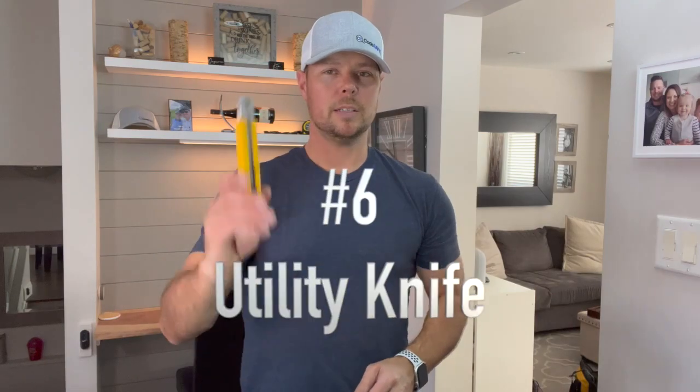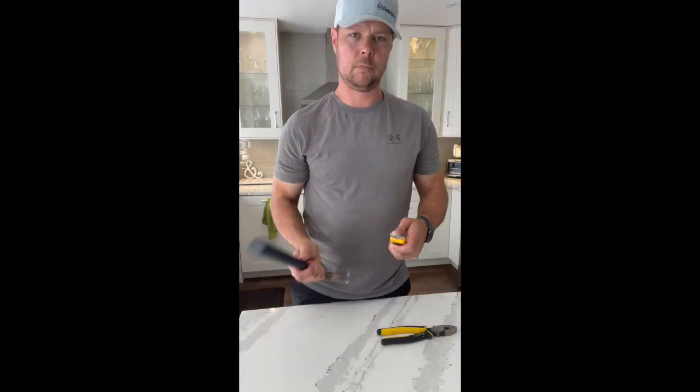Number 6 on my list is a utility knife. This tool probably could have even come in higher on the list. It's one of my most used tools that I own. Whether you're cutting drywall, removing baseboard, cutting the tip off your caulking, or just sharpening your carpentry pencil. This tool will come in handy for more jobs than you would think. I usually have several of these at once. I even keep one in the garage for breaking down boxes on recycling day.